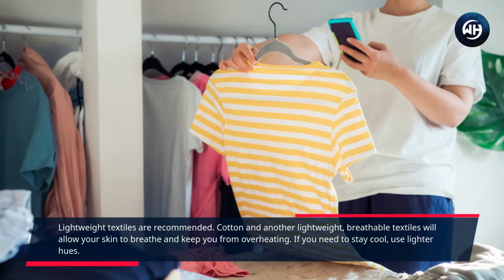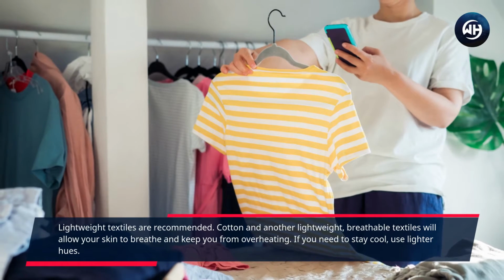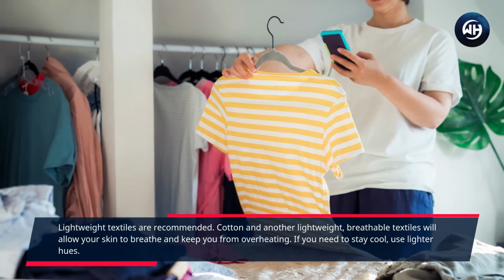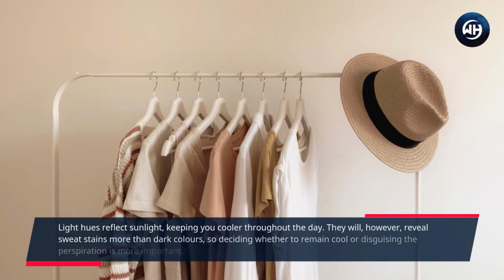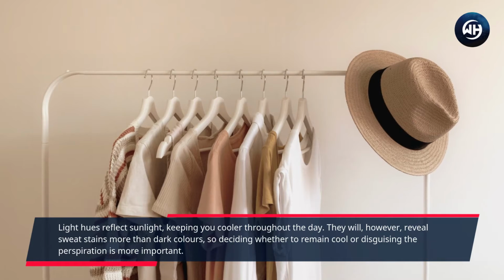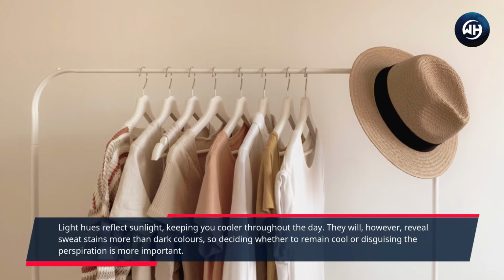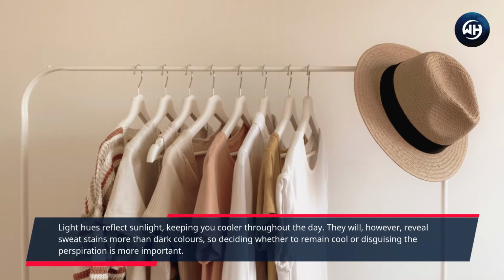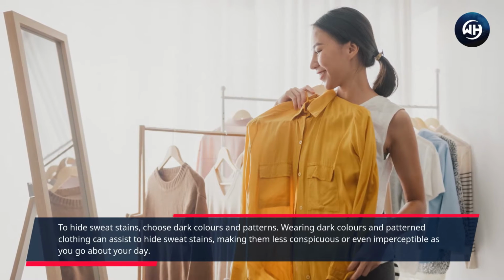Lightweight textiles are recommended. Cotton and other lightweight, breathable textiles will allow your skin to breathe and keep you from overheating. If you need to stay cool, use lighter hues. Light hues reflect sunlight, keeping you cooler throughout the day. They will, however, reveal sweat stains more than dark colors, so deciding whether to remain cool or disguise the perspiration is more important. To hide sweat stains, choose dark colors and patterns.